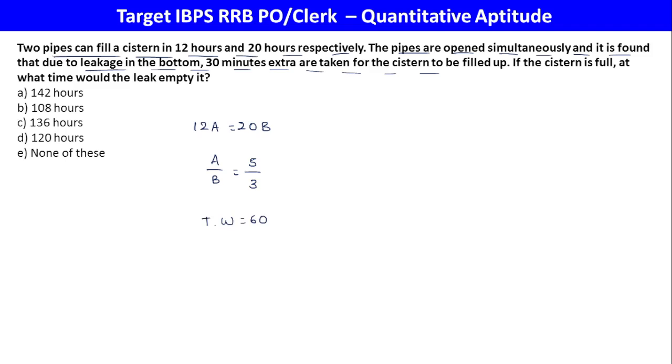Then time taken by A and B together is 60 upon 8, which is A, B, C working together. 60 upon 8 and 8 7 times 56, 7.5 hours, that is 15 by 2 hours. 30 minutes extra, that is 8 hours. LCM is 120. 120 by 8, 2 times 16, 15.